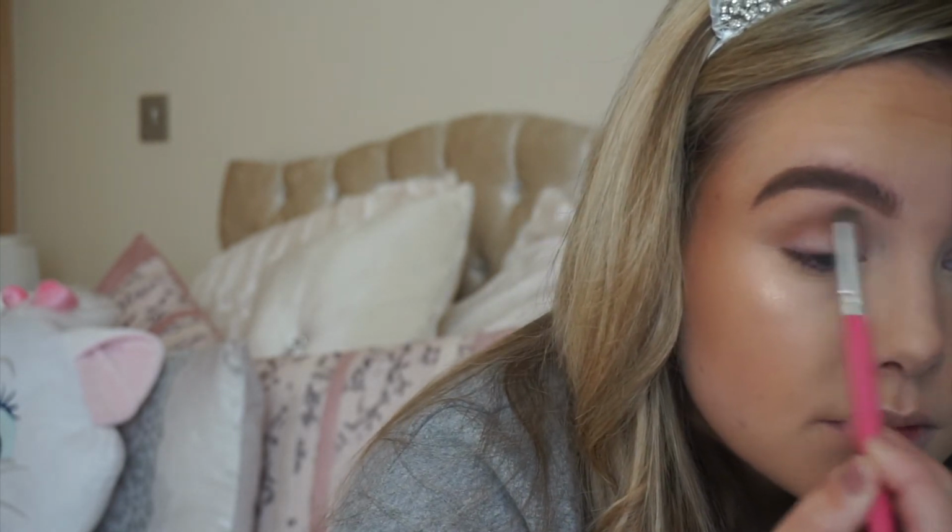Okay, so they're quite pigmented, which is obviously a good thing. Normally, cheaper drugstore products aren't very pigmented. You feel like you have to really work with them. So I'm just going back in with the same colour. That's a really nice colour.